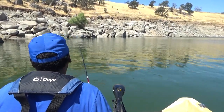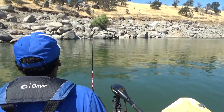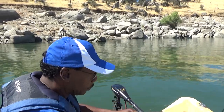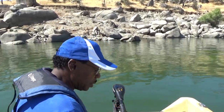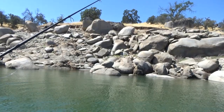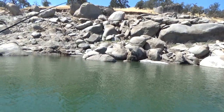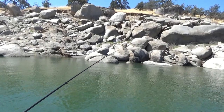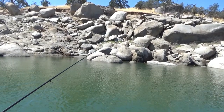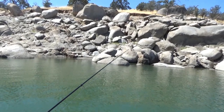Just pulling. Just drag. Got a good drag, though. Good drag. Oh, shoot. That's why you always retie after you catch a fish. My hook is gone and worm. Oh, gosh. Oh, shucks.